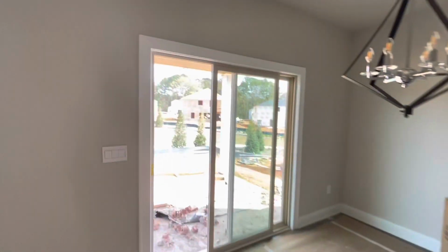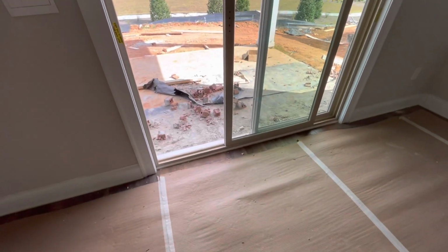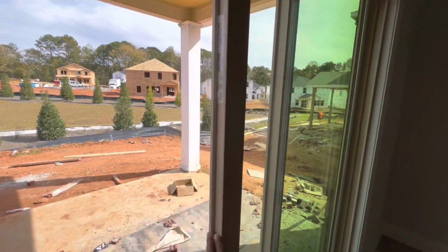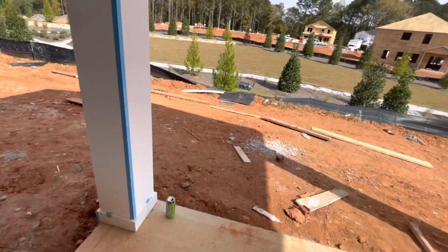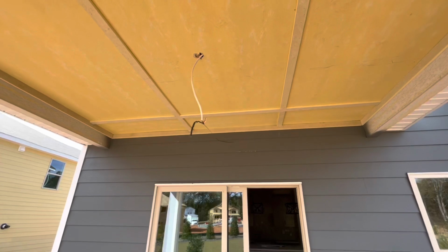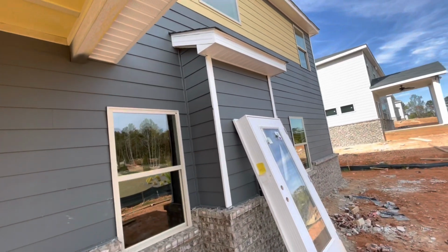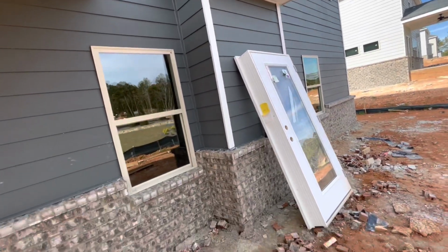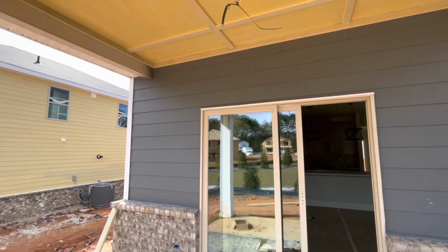Okay, the door is in, the sliding door is complete. See, we're gonna step outside, see what's out here. They have the electric done right there for the fan that goes out here. And we have siding. We do, it looks amazing. It looks so good. That color is so good.